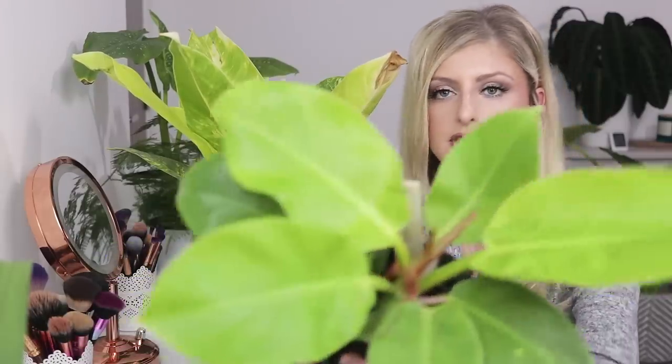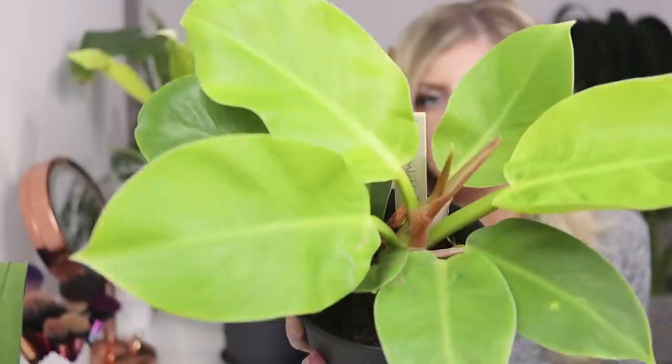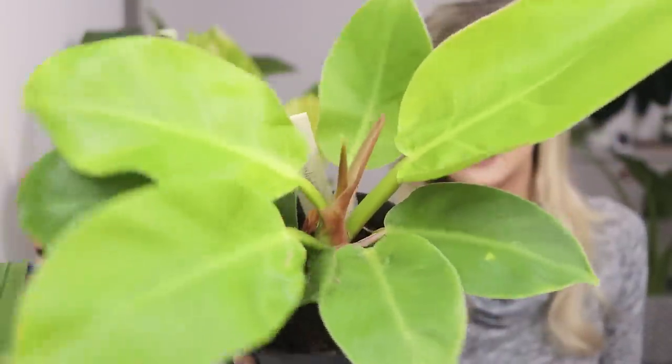Now, you may have noticed this plant in the front of the frame here. This is a Philodendron Moonlight. I will show you this first. Obviously, it is significantly smaller than this one, but I will just show you up close this first. I can't tell if that's going to focus. I really hope that is focusing. I don't know what goes on with my camera nowadays, but that is the Philodendron Moonlight.